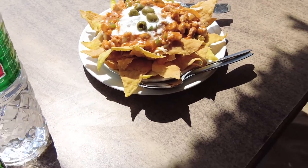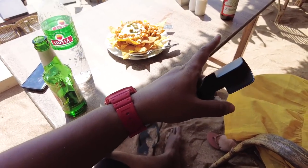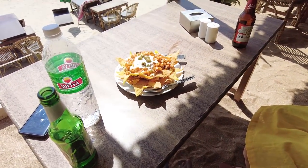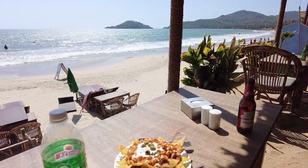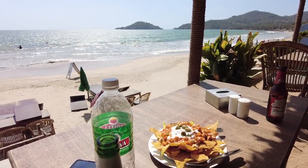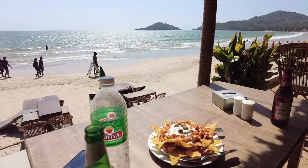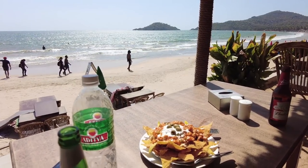So basically we're just having some beers. The Kingfisher beer is only 80 rupees here, and the Budweiser is 120, the Bira is 160, Corona is 300. So Kings and Kingfisher are very cheap. Kings beer and Kingfisher are only 80 rupees, guys.